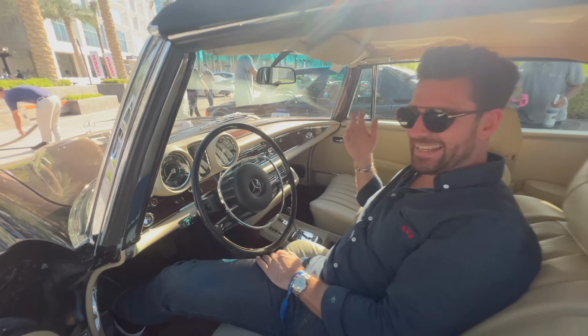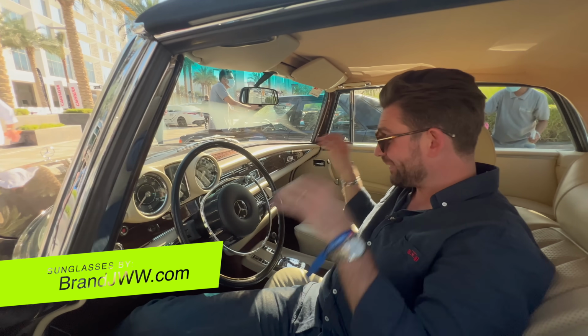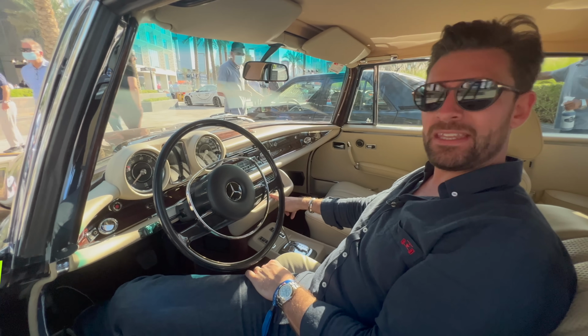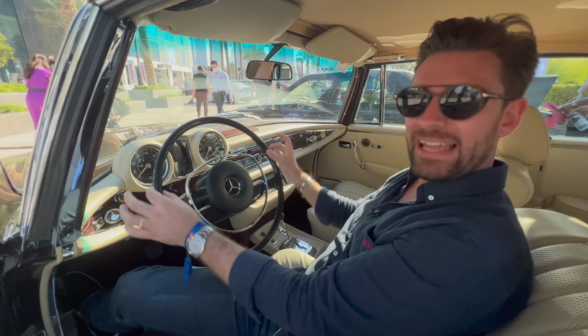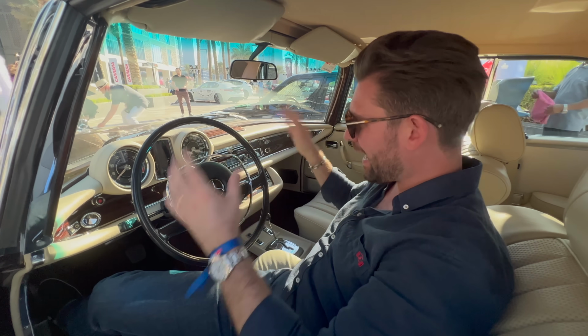All right, and then there's the interior. Now there's cool, and then there's this. This takes things to a whole different level. So this here is the important bit while we're out here in the Middle East. Up-rated air conditioning. It's fully automatic. Look at the size of this wheel and the diameter of the wheel. You almost drive it with your fingertips. It's going to be such a relaxed experience.